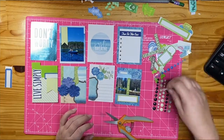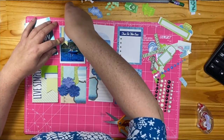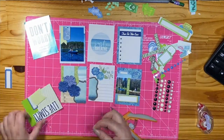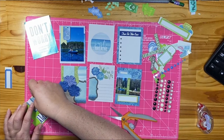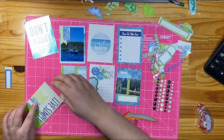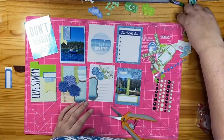That is a tab sticker. Some of these stickers are from an older Bo Bunny collection, and I can't for the life of me think of what it's called right now. Just wondering if I have it handy here. It's an older 6 by 12 sticker page. There it is. Bo Bunny Down by the Sea, which is from 2017. Anyways, the colors were perfect for this except for the yellows, but the blues and the greens were great for this page.